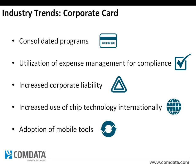And finally, adoption of mobile tools. And I think we can all relate from a geolocation services point of view, applications that you may be familiar with, like Yelp or OpenTable, where based on your location, or I would have to point out the Comdata Fuel Finder application, mobile app. Any of those are going to suggest services based on your physical location. Mobile tools, obviously, though, could be available to code expense items, to approve expense reports, etc.